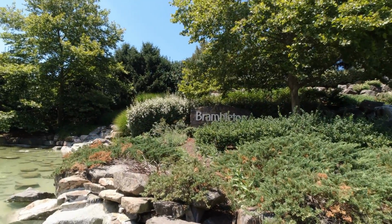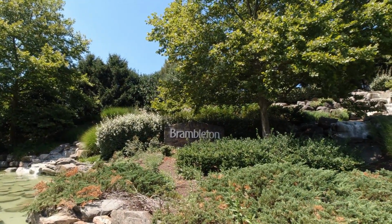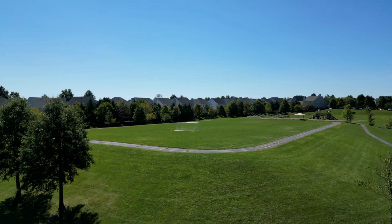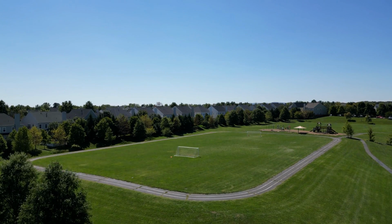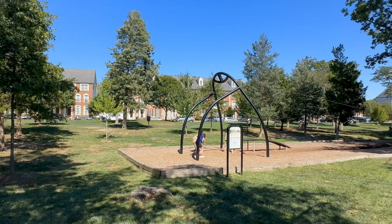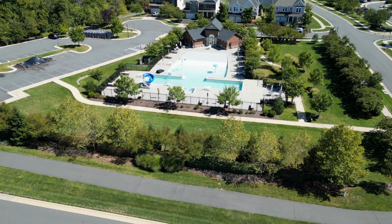Brambleton is not one of the most beautiful areas in all of Northern Virginia for no reason. Every time you're there, grass is always cut, flowers everywhere, mulch has been laid out. It's just an absolutely stunning area. Then you get playgrounds all throughout for the kiddos. You got 4 pools, and then you have access to parks and trails, which we're about to talk about right now.